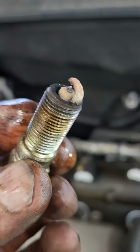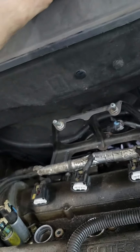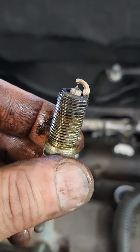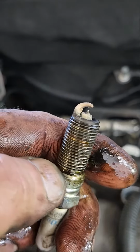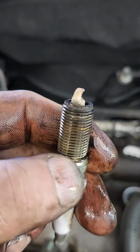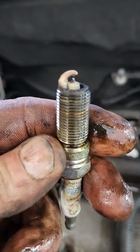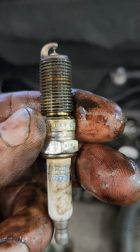Yeah, spanked. And people wonder why they have cat efficiency codes, bad fuel economy, stuck rings, all kinds of issues. It all starts with simple maintenance. Simple maintenance. Spark plugs on a 4-cylinder today is really not that expensive.